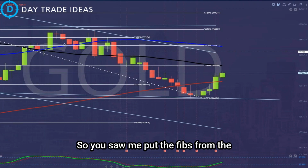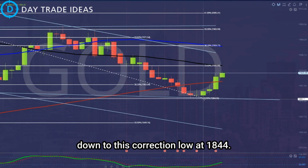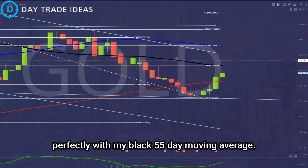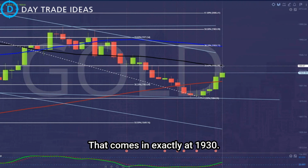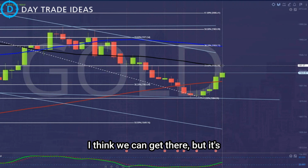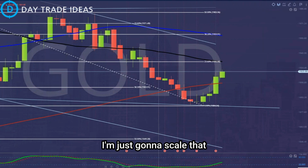Okay, so you saw me put the fibs from the all-time high down to this correction low at 1844. The 23.6% fib is bang on 1930, and it coincides perfectly with my black 50-day moving average. That comes in exactly at 1930. Now, I think that's a reasonable target. I think we can get there, but it's obviously going to be a resistance level. I'm just going to scale that.